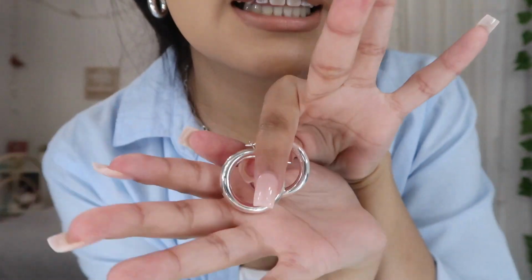So the next sterling silver earrings I have are the bigger hoops. So let's try these bad boys on. Here are the hoops. They look super stylish, and I love these. I love the bigger hoop of the silver ones, sterling silver. So here are the hoops.